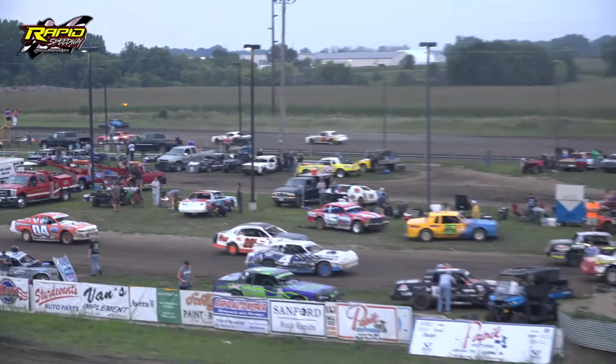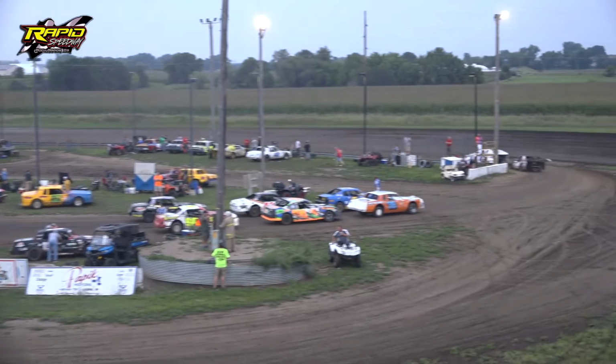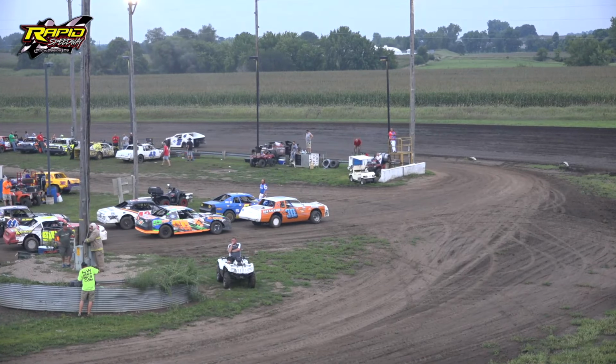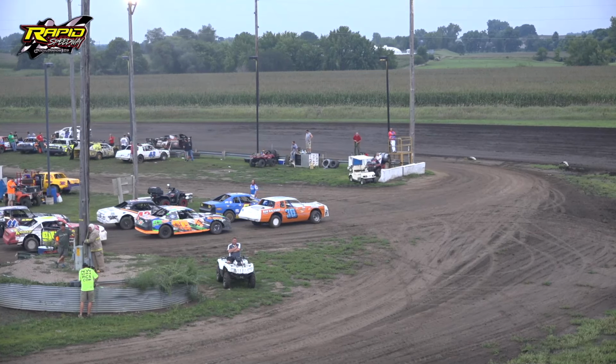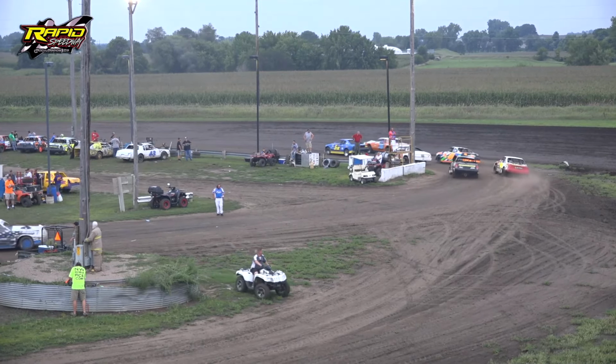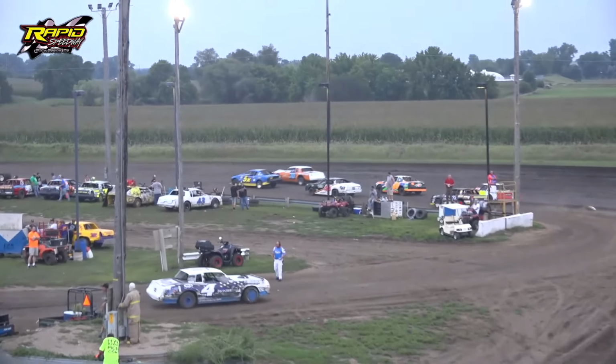Heat race number 1 of 3 for the Precision Auto Body USRA Stock Cars. Dave Mulder Memorial Night here tonight at the Rapid Speedway. Heat race number 2 up front on row number 1, starting on the pole from Kenneth, it's the 5X of Kevin Kremen.